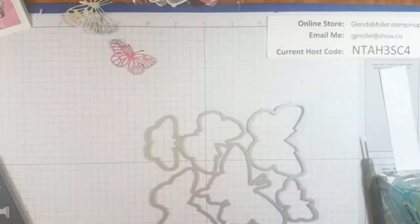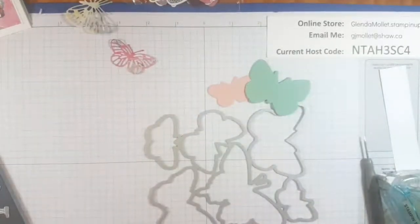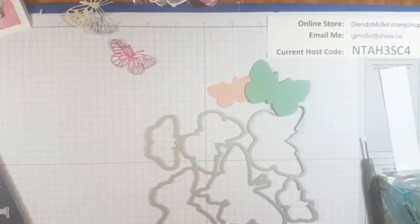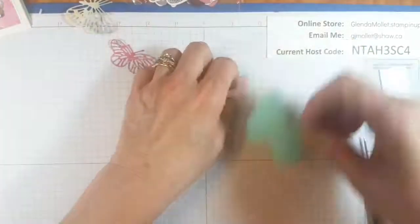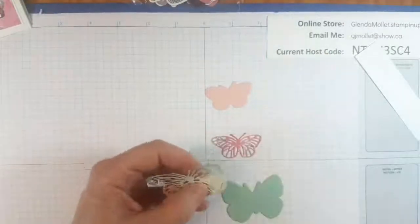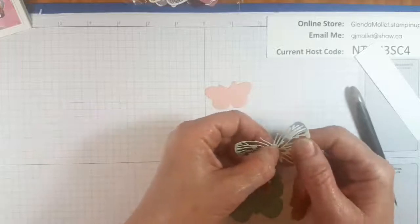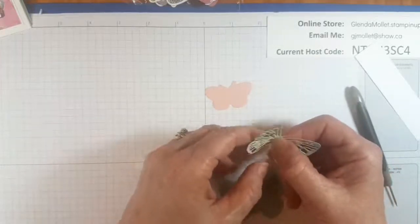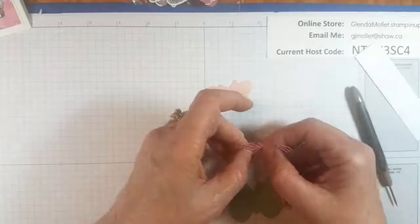Okay, so there's the die. And there's the butterflies. Get rid of the garbage here. There we go. Okay. Now we'll get our two butterflies back here. And I'm just going to, first of all, make sure all the little pieces are out. There we go. So I just do this to the wings. I'm not going to put anything under them, but it just gives them a little bit of lift so that they're not flat on the card.